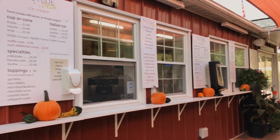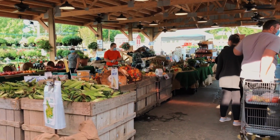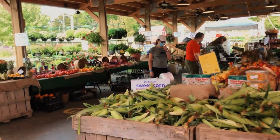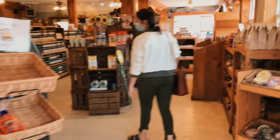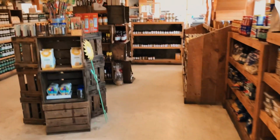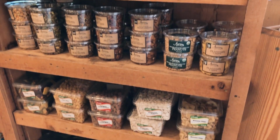So cool, right? So then I cut the clip to show you the farmer's market and the shop. They had a variety of different fresh produce. I didn't really go too much into the farm market just because I didn't need anything. And then we wanted to check out the store, of course. Wow, they just had so many different fun items, like some things that you wouldn't necessarily find at your local supermarket.